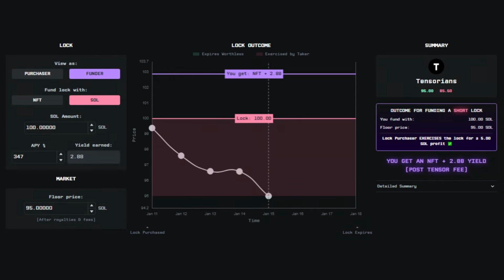Now here's the second scenario. Say that I have that same price lock at 100 Solana value, and now the price goes down in value instead of up. So same with that 7-day period, say the purchaser and the taker exercises the right to use that lock. Now I would earn an NFT back plus my yield. So now I'm getting a Tensorian back plus 2.88 Solana. So whether or not that's what you wanted, that's up to you.